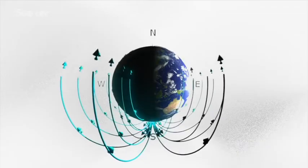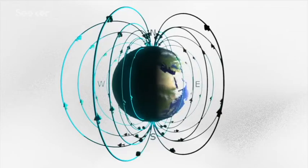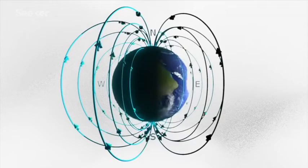As if the whole multiple North Poles bit weren't confusing enough, the magnetic North Dip Pole is technically a magnetic South Pole. Think about it, why else would it attract the North Pole of your compass?